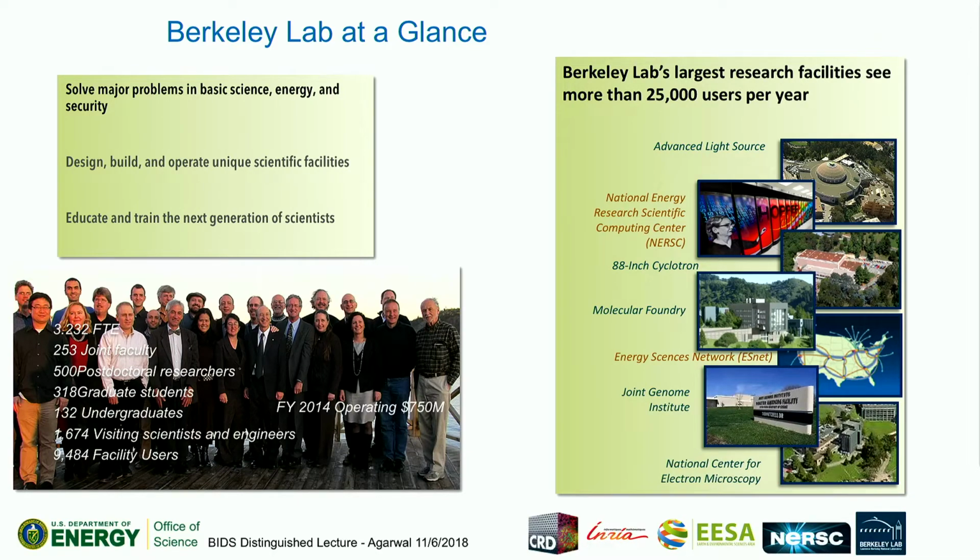And then we also have a supercomputing facility. The 88-inch Cyclotron is actually long gone at this point. It is about to become the integrated biology building. Over the last 8 years or so, we got some funding from some of that American Recovery Act funding to clean this up and take all the concrete and give it to other people and rebuild. So actually that one's gone.